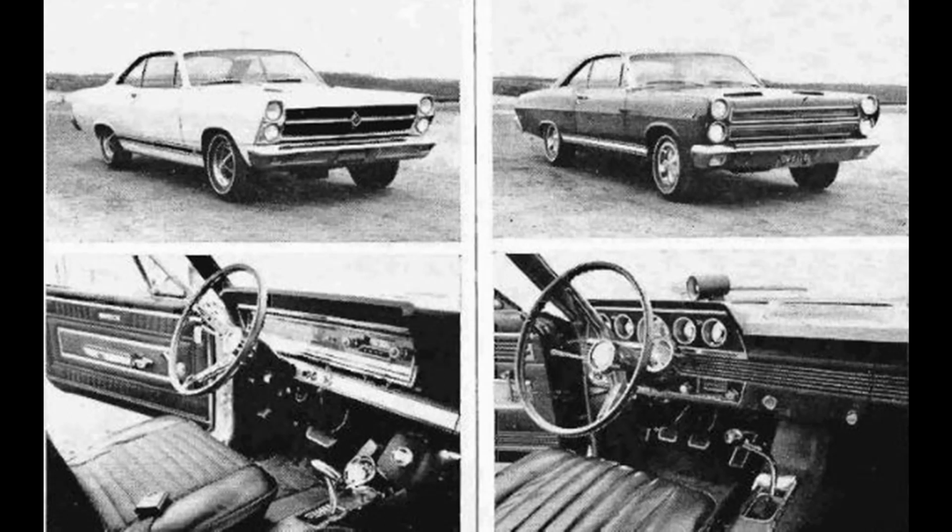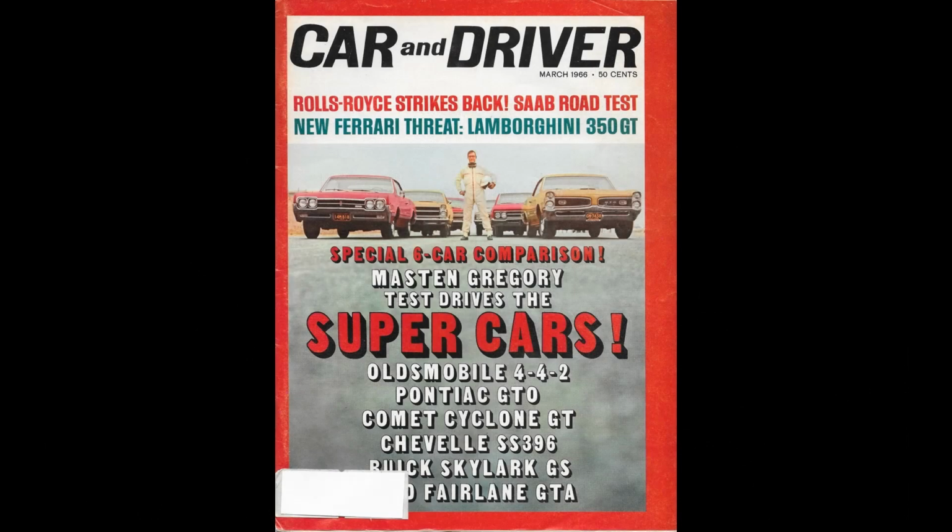In the view of Car and Driver editors, they had 3 cars which were stock, the Chevelle, the Grand Sport, and the 442, and 3 modified cars, the GTO, Fairlane, and Cyclone. It's my opinion that the 442 probably had a little extra love as well. After all, Olds did hire a famous racer who rented Bridgehampton. If he wasn't making changes to the car, what was he doing with it?